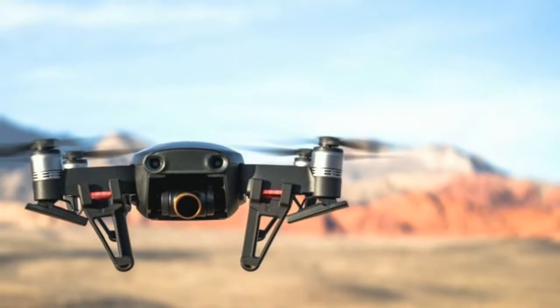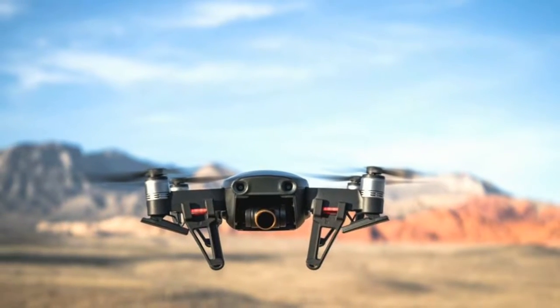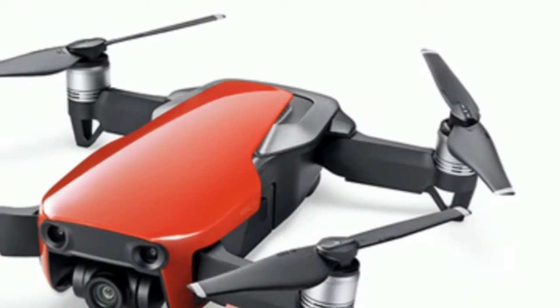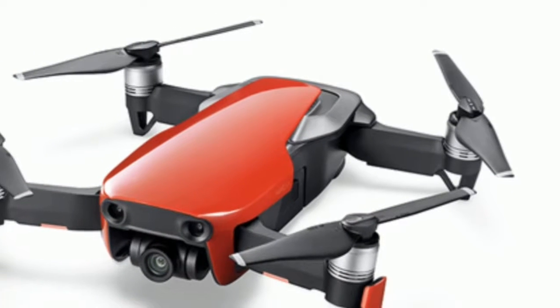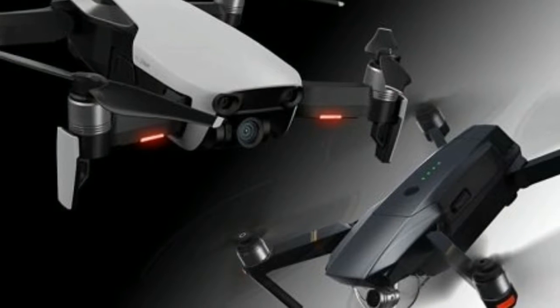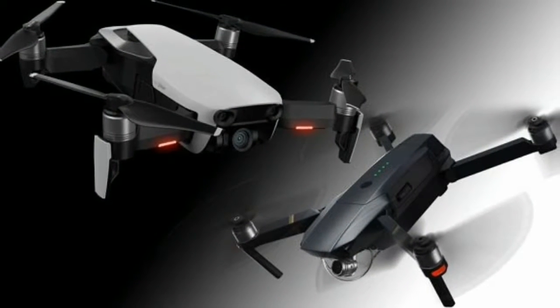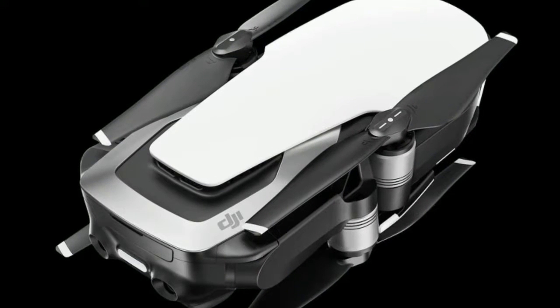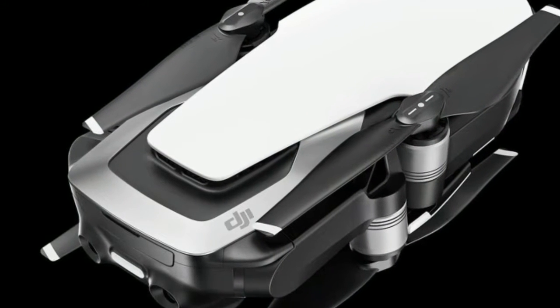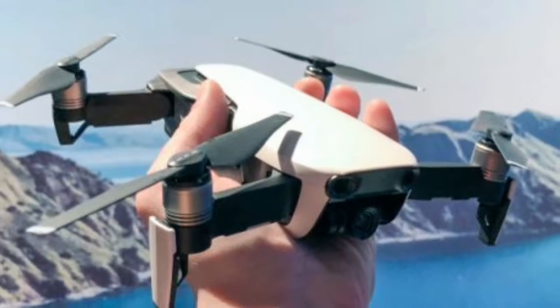The DJI Mavic Air is the near-perfect love child of the very successful Mavic Pro and the compact and user-friendly Spark. It's a consumer drone that highlights DJI's commitment to innovation. By taking the tech and foldable rotor arms from the DJI Mavic Pro and the small form factor and playfulness of the Spark, and then improving on both, DJI has produced its best drone yet for consumers.